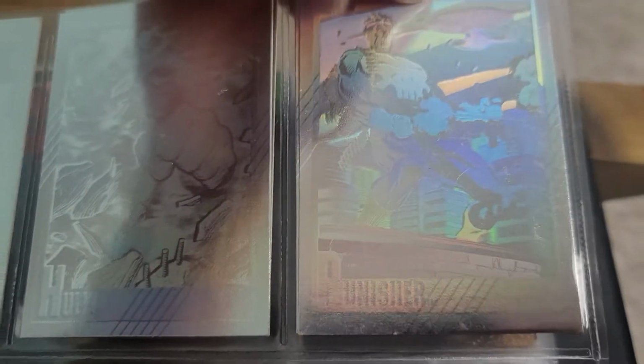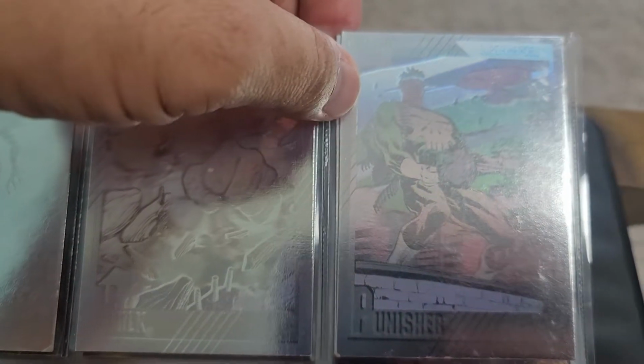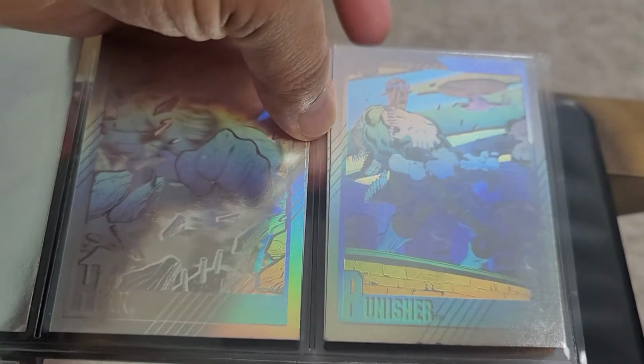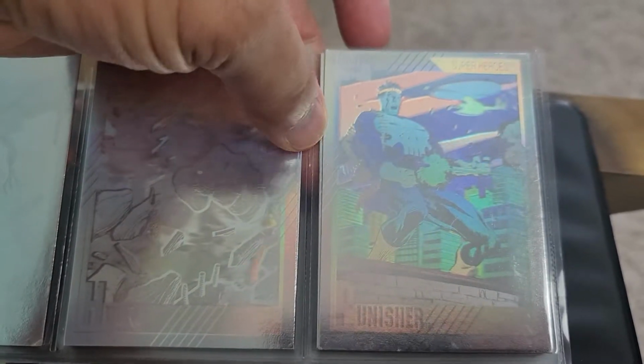I think if I had to pick one, you know what? That's going to be tomorrow's compare. I've been doing these compares, which card is better. That's definitely going to be one of them, man. Look how cool that card is, man. Dang, bro. I love it.